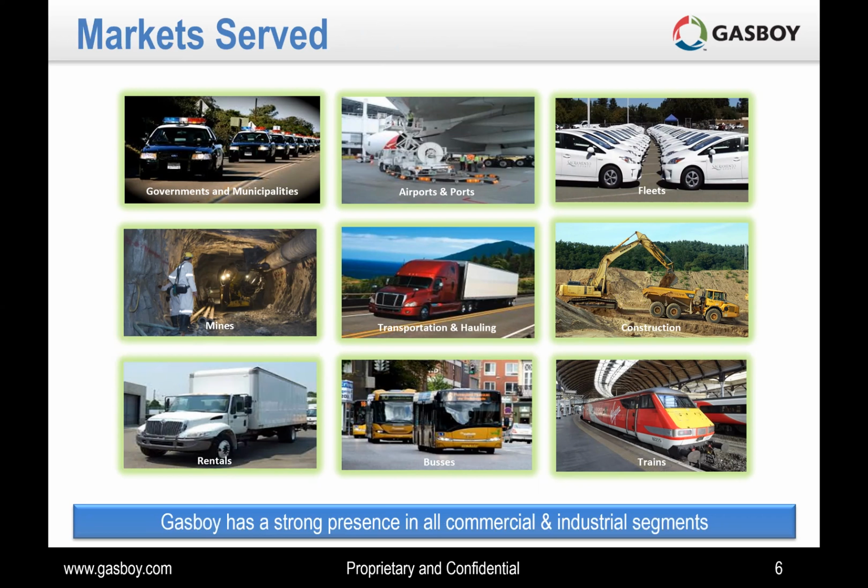But you may find in your own operations, you're already using part or pieces of our system, whether it's our tank gauge or our dispenser. It's just a matter of putting it all together and giving you that fully automated and fully integrated solution set to take you into the next decade of fuel management.